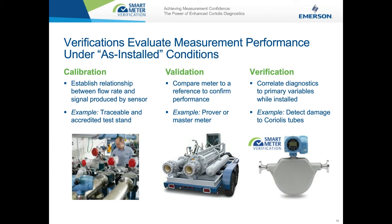Moving on, we have validations, and validations are sometimes used as a proxy for calibrations, especially in custody transfer applications in the field. So when we're comparing the performance of a meter in question to a reference meter, we're performing a validation. Now, verifications, which is what we're talking about today, are when we correlate diagnostics to the primary variables to tell us something about measurement performance. So for example, when we look for a change in tube stiffness as a diagnostic, as a way to evaluate the current calibration factors, we're performing a verification.